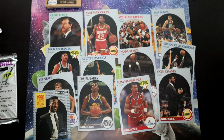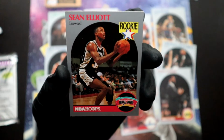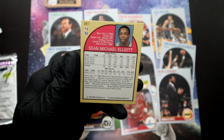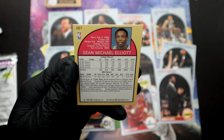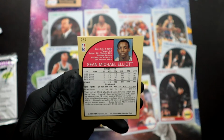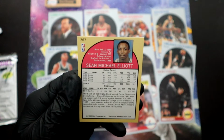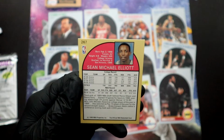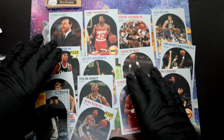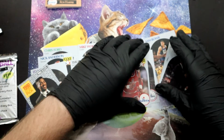And our last card is going to be Sean Elliott of the San Antonio Spurs, rookie card forward. Looks like he was 6'8", 205 pounds, first round pick 3 for San Antonio in 89. Nice. Cool. Let's get these put to the side.